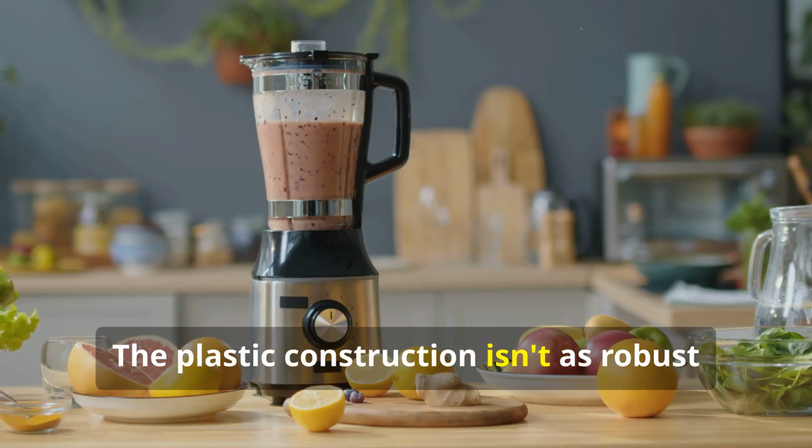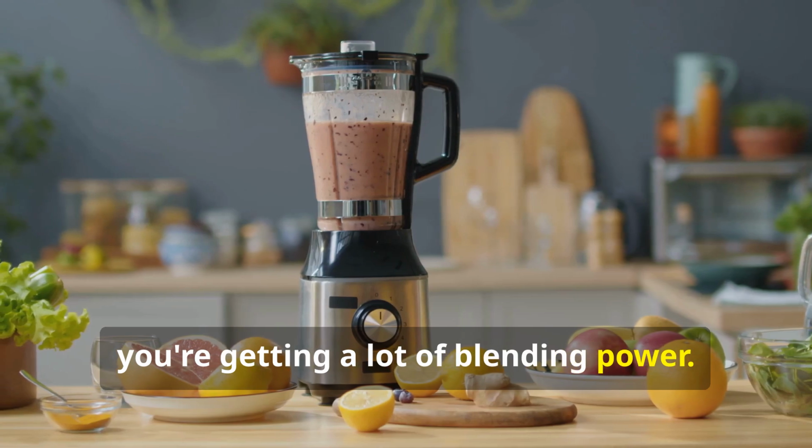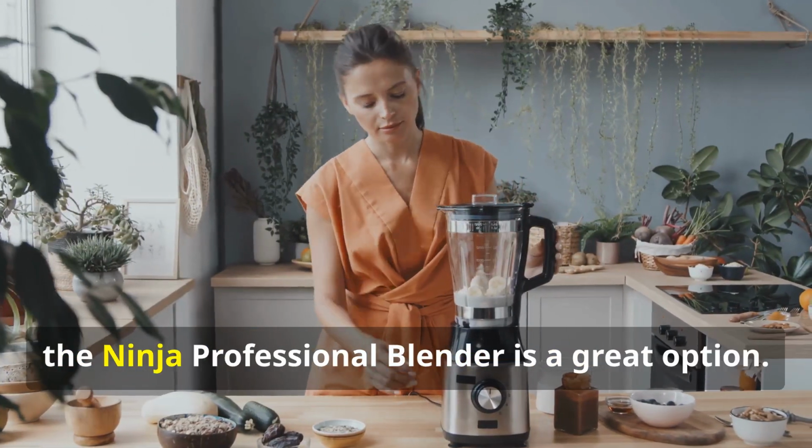The plastic construction isn't as robust as the Vitamix or Blendtec, but for the price, you're getting a lot of blending power. If you're on a budget but still want a blender that can handle your daily grind, the Ninja Professional Blender is a great option.